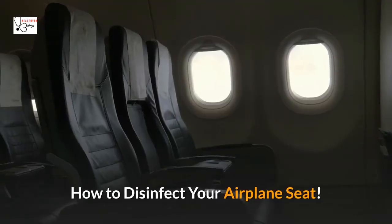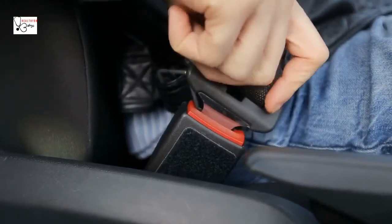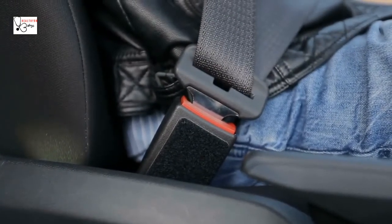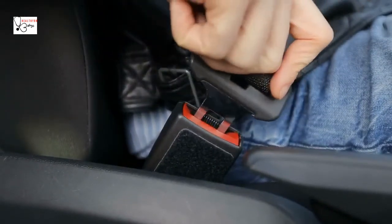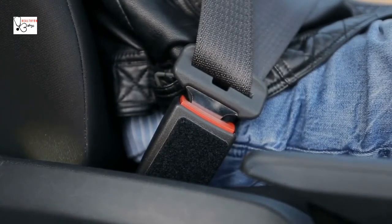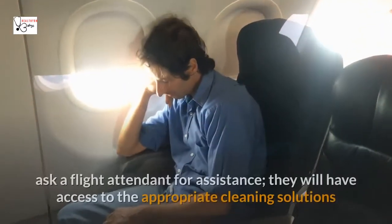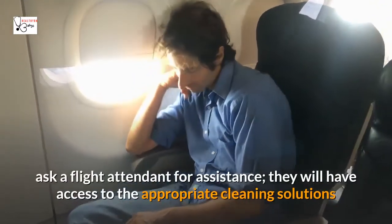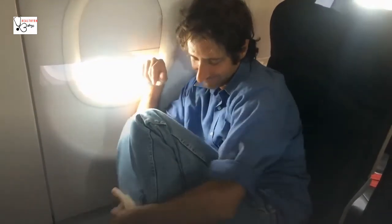How to disinfect your airplane seat. Any non-porous, not fabric, surfaces such as the seat, armrests, seat belts, touchscreens, and light and air controls can be disinfected with any antimicrobial products for use against COVID-19, such as alcohol-based wipes or solutions that are at least 70%. If the seat is fabric and visibly soiled or dirty, ask a flight attendant for assistance. They will have access to the appropriate cleaning solutions or may even place you in a different seat.